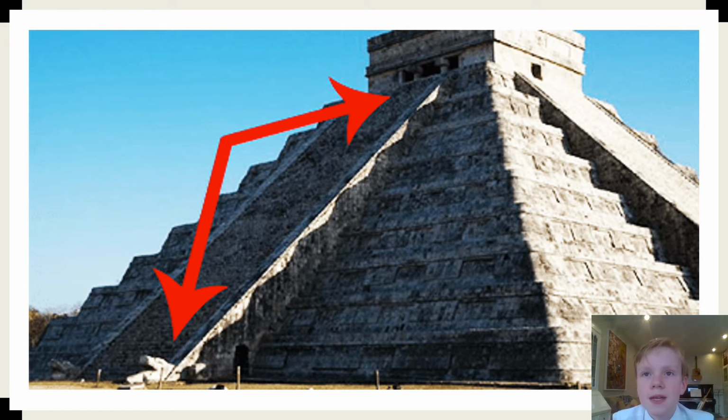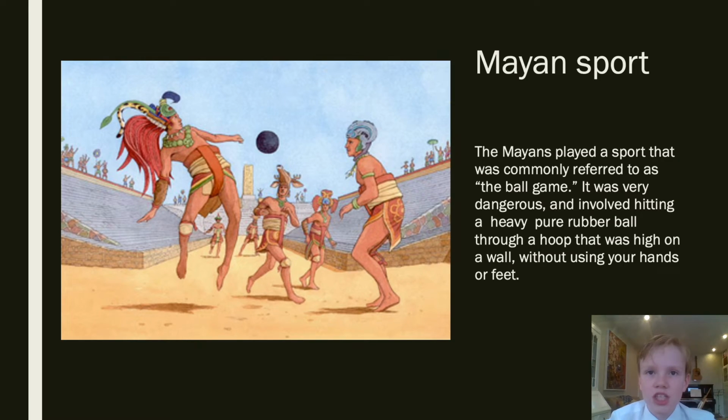For example, this slide shows the main pyramid at Chichen Itza on the day of the spring equinox. It has been designed so that at exactly sunset, the sunlight will shine at the stepped structure of the pyramid to cast the image of a snake coming down the side of the pyramid. At the bottom of the steps, you can see a snake's head to complete the illusion of the snake god Kukulkan, or Quetzalcoatl.